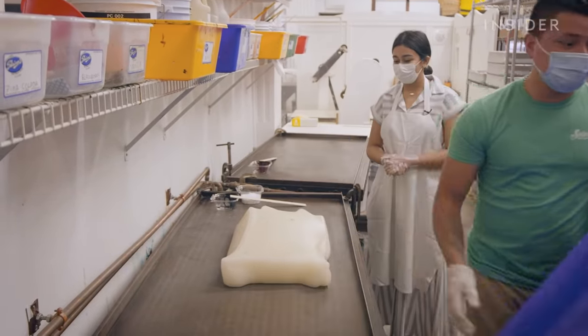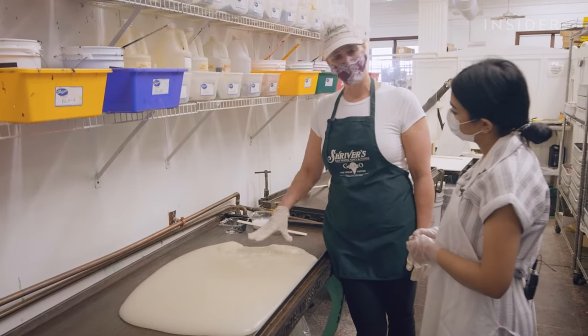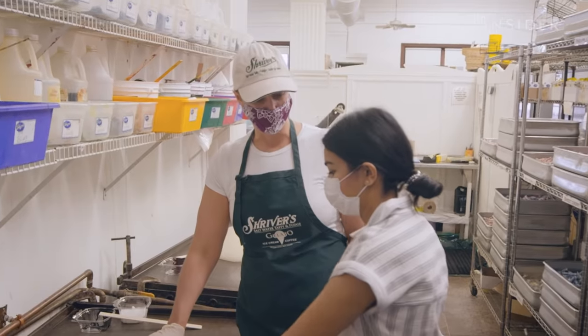Oh, it's so pretty. This is a cooling table. It's filled with cold water, and the taffy is warm. So it helps the taffy to cool off before we pull it. You know, it's sticky right now. Yes. If you were to put this in your mouth, it would stick to your teeth.